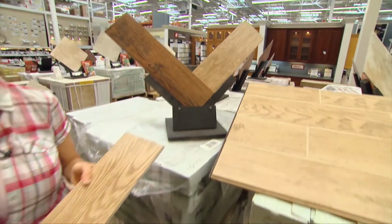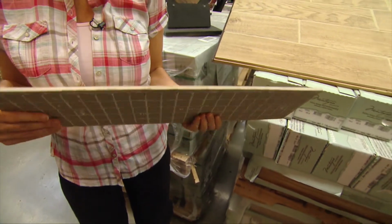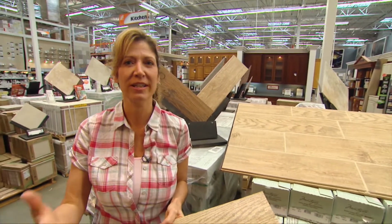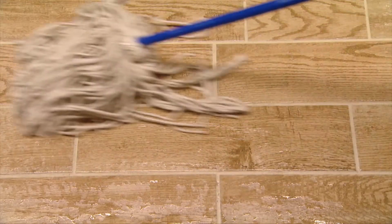I love this because it comes in 6 by 24 inch planks. And look, along the back you've got your porcelain tile here, so it means it's easy installation. What I love best about it is the maintenance, because you're not going to get the expansion and contraction that you would get with a hardwood plank. Also, there's no sanding or having to refinish this. All you have to do is take a damp mop and clean it, so it's very durable.